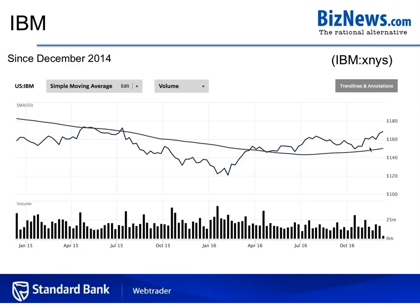Nice to see that IBM, as you can see from this graph, has improved since the Trump election. It is going to be a huge beneficiary of what Trump has in mind for business. And as the US economy and as business in the United States benefits, IBM is going to be one of the big beneficiaries there as well.